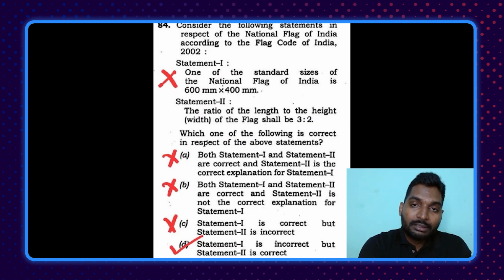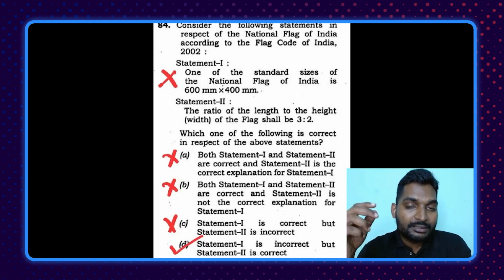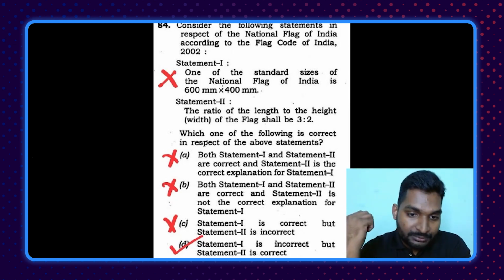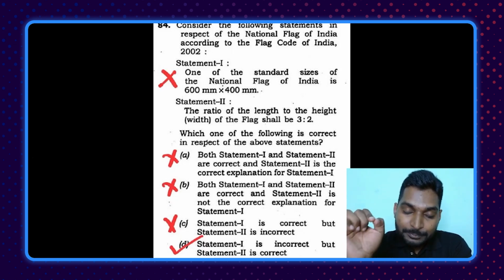Dear students, in totality, UPSC had asked 18 questions of the assertion reasoning type, which means there were 18 such questions asked in the prelims 2023 paper, where UPSC had given two statements, statement 1 and statement 2, which were followed by four options, option A, B, C, D, and the students had to choose whether both statement 1 and statement 2 are correct and whether statement 2 is correct explanation of statement 1. Option B, both statement 1 and statement 2 are correct and statement 2 is not the correct explanation for statement 1. Option C, statement 1 is correct but statement 2 is incorrect, and statement 1 is incorrect but statement 2 is correct. Dear students, please pay attention.